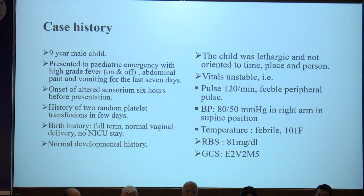The child was a 9-year-old male who presented to the pediatric emergency with high-grade fever, abdominal pain and vomiting for 7 days, altered sensorium 6 hours before presentation, and a history of 2 random platelet transfusions in a few days. There was a normal developmental history. The child was lethargic, not oriented to time, place and person. Vitals were unstable and BP was 80/50 in the right arm in supine position. GCS score was eye opening 2, verbal response 2 and motor response 5.